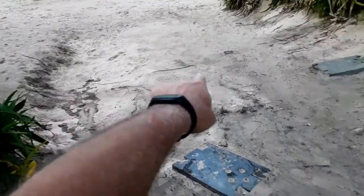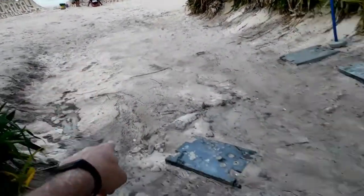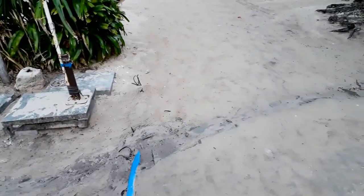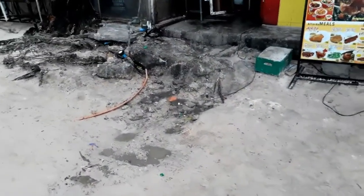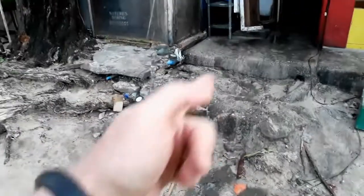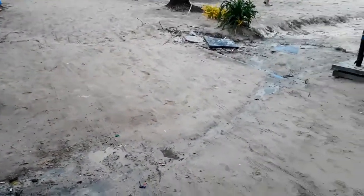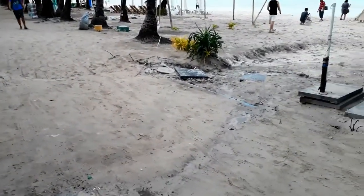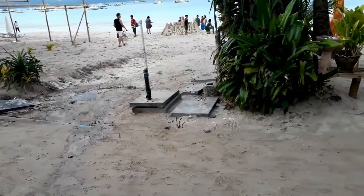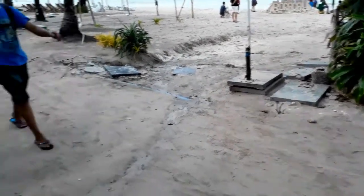You can see the sand is all cut away here. There was a big washout here. Most of the beach is actually in pretty good shape, but you can see some sections like this where the sand was up much higher a week ago, and as the water comes rushing through here, it just cut a swath out to the beach. But they've come through and smoothed it out pretty well. I don't know if they're going to bring back any sand to fill it back into what it used to be. Probably not.